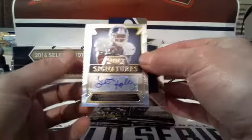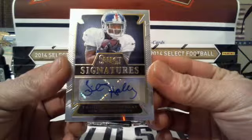First hit goes to the Giants. Trindon Holliday auto for the Giants.